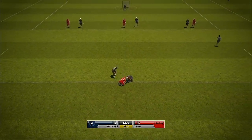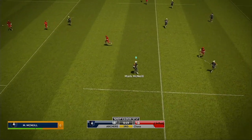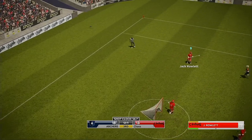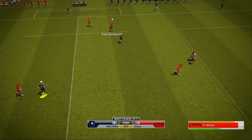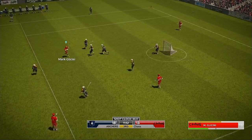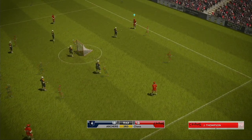Huge face-off. These guys can take a beating. They're the heart of the team. Kelly wins it for the away team. He's in. Three. It was all over that one. Full stop center. Thompson has the ball now. Stop. 16 shoots. Flies over the top.